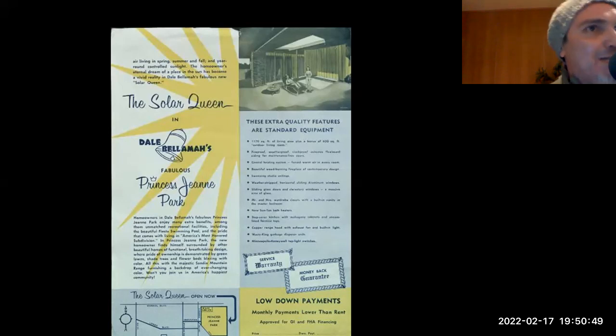But at the end of this phenomenon of the Bellamah neighborhoods, the house I lived in was one of these solar queens. I didn't know it at the time. I was more into Star Wars and other things that were important, not the house that I was living in. But the solar queen is really fascinating.